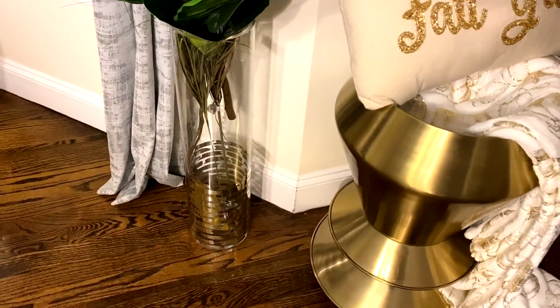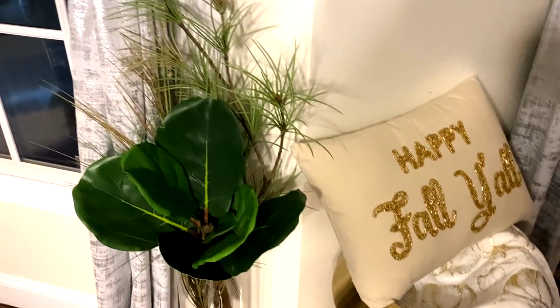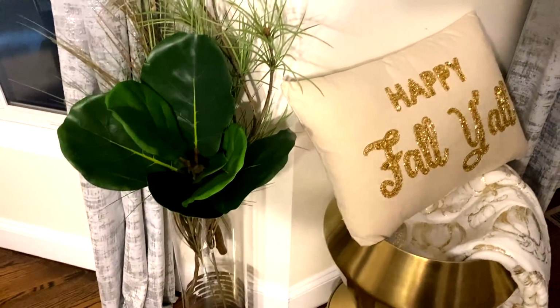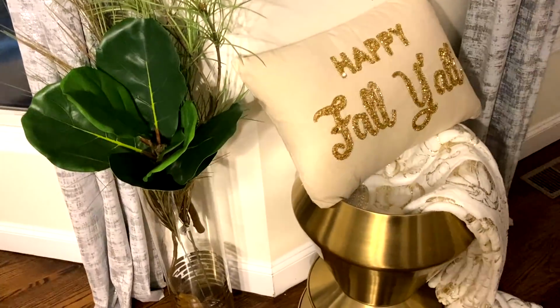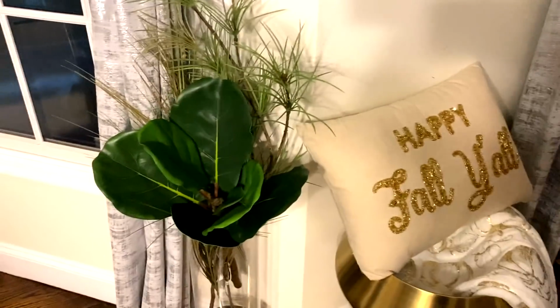Down here, the vase is from Home Goods, and I just put some flowers from Z Gallerie, and this one came from Hobby Lobby. I just wanted to make the area look a little bit more organic. This is why I decided to put some green there, because normally I don't really use a lot of green, but I'm starting to use more green now in my decor.